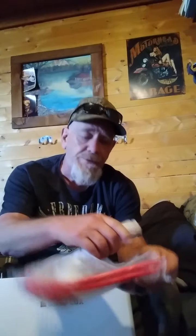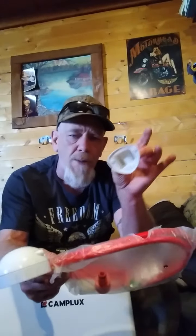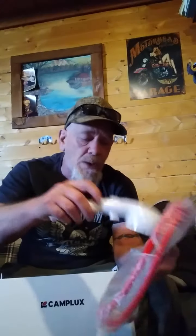Camplux also includes the shower head and shower connection. You can use your own if you're already set up for it. They include a nice adjustable shower head and the hose, which looks to be probably about 3 or 4 feet of hose. And they include the wall mount for your shower head, so you can attach that to the wall.